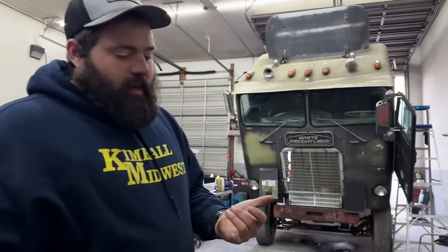So, we've got this project. We're going to go take Stan for a ride in it. We're going to pick up the stainless trailer and hopefully take it to Matt's.